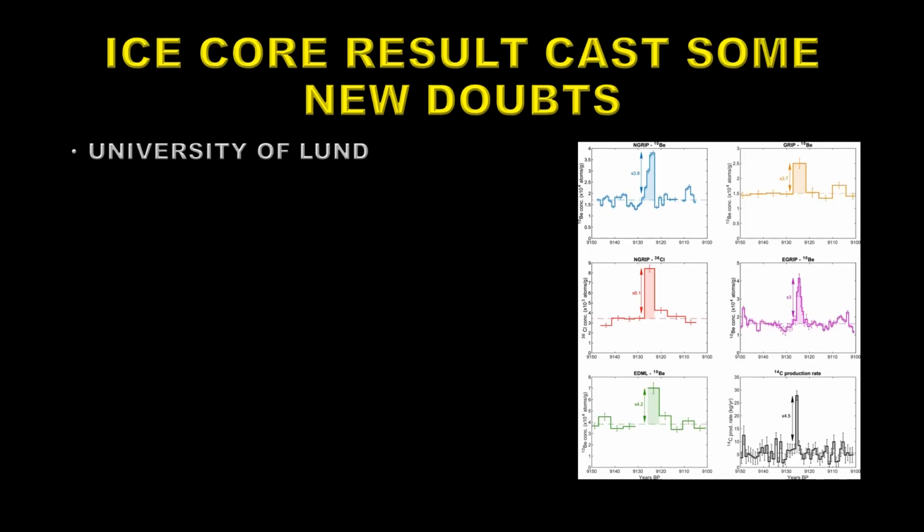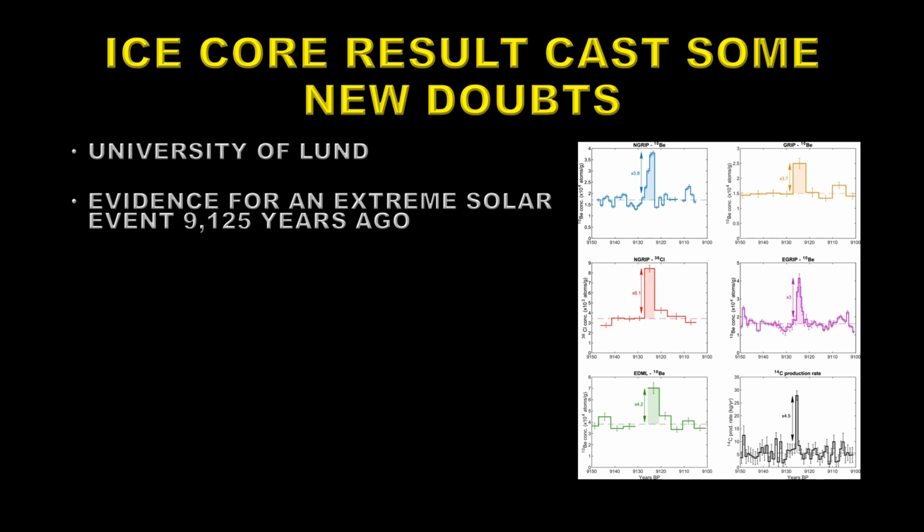The University of Lund has been doing some research into isotope distribution in ice cores. When the sun produces a major flare, it produces what's called solar energetic particles. These are relativistic particles that come to the Earth in just a few minutes. They irradiate the top part of the Earth's atmosphere, producing these exotic isotopes. And they found traces of a very large deposit of these isotopes 9,125 years ago, both in the data from Antarctica and also from Greenland. So this was a global event.